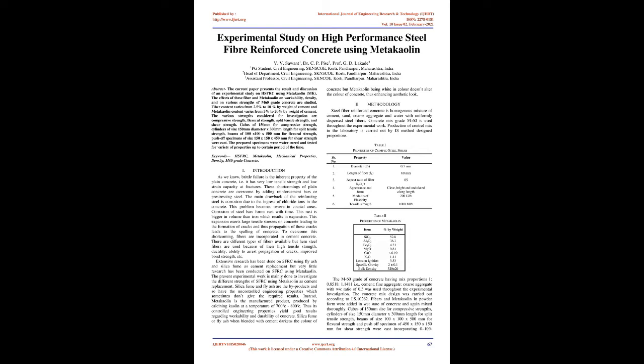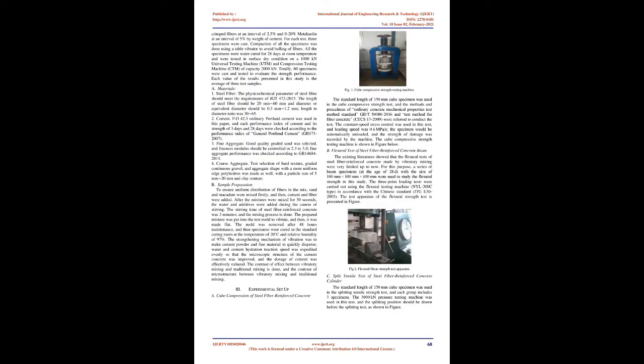Silica fume and fly ash are the byproducts and so have the uncontrolled engineering properties which sometimes don't give the required results. Instead, Metakaolin is the manufactured product, produced by calcining kaolin at a temperature of 700°C to 800°C. Thus its controlled engineering properties yield good results regarding workability and durability of concrete. Silica fume or fly ash when blended with cement darkens the color of concrete, but Metakaolin being white in color doesn't alter the color of concrete, thus enhancing aesthetic look.